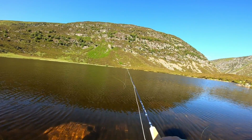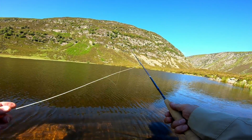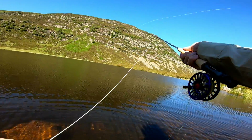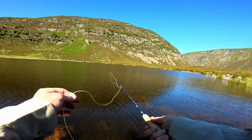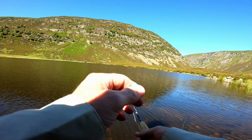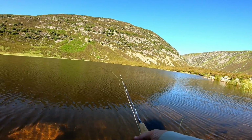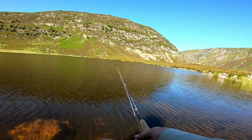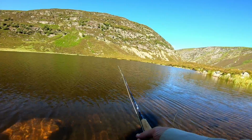Well, I don't think I've ever gone as long without a fish here. Usually you start getting fish. The pattern here is you usually get loads of fish to start with, and then you scare them all because it's small, it's shallow, and the fish can see you. So you usually get quite a few fish to start with and then nothing. But so far today, it's been nothing.